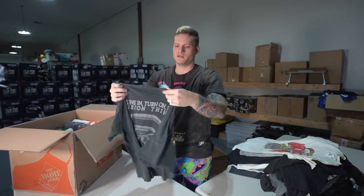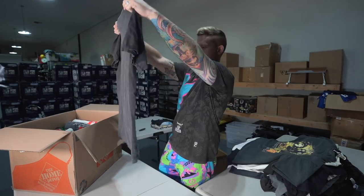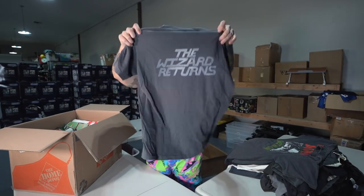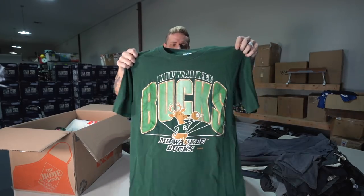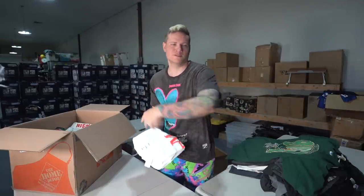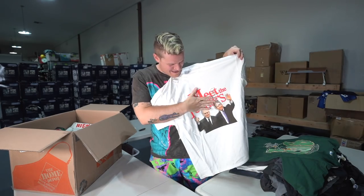Sisters of Mercy, man. XL Brockham tag, but really boxy. Really, really boxy. Yeah. New Model Army, get me out. The Wizard Returns on the back. What's that from? The Wizard Returns. What is that from? Random Milwaukee Bucks t-shirt? Oh, that's right. Okay, there were a few in here. There were like 12 shirts that he just threw in because I was like, I don't really want those ones. And it was like, you can just have them. I like this one. I don't think I can show the word, but it's not the movie.